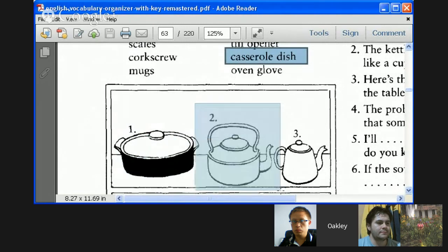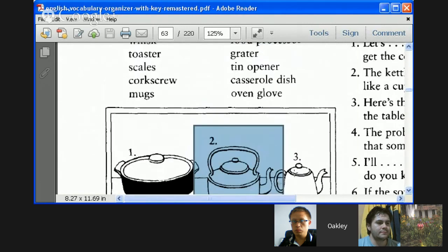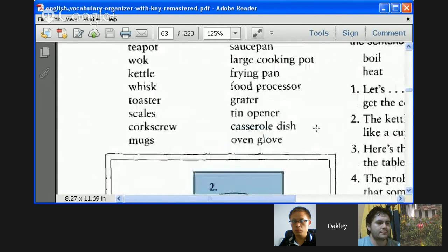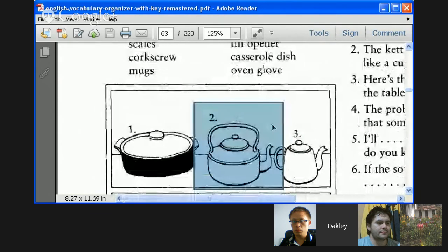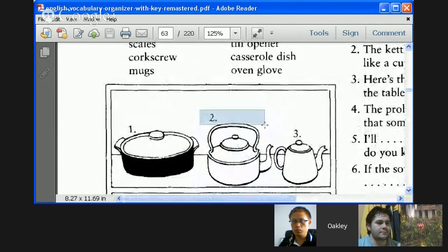Okay. Johanna, how about number two? What's this one? I don't know. No idea. What's the difference? Oven glove. Oven glove? Not a glove? You put that on your hand? I don't know. We got this one, and we got this one. What's the difference?